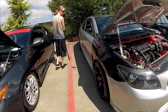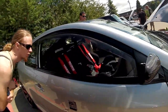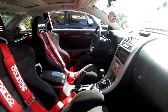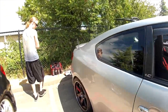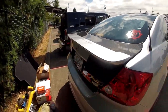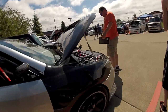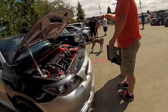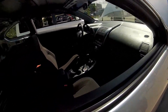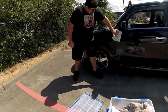Ooh, carbon fenders. I just noticed that. Oh, wow. Carbon dash pieces. It's pretty fancy business here, man. Rear trunk lid, carbon fiber. Okay, this guy put some serious work into this thing. Looking pretty good. Beautiful. Ooh, nice mirrors. Nice looking wheels, man. Thanks, dude.